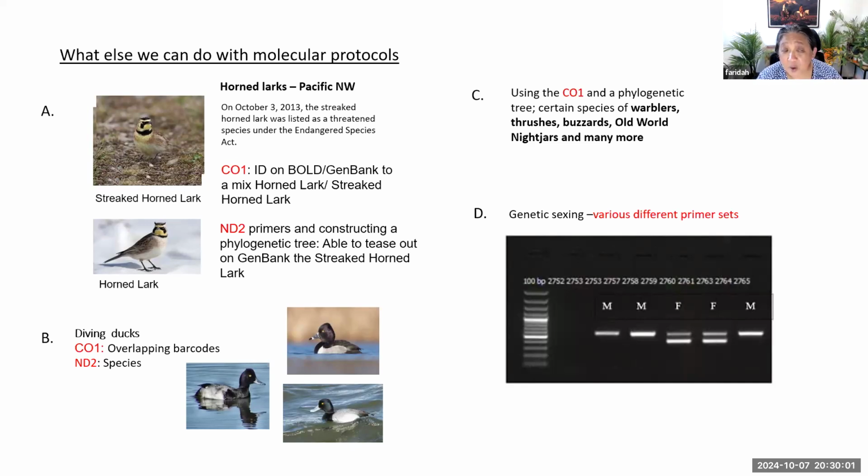We can also tell the diving ducks apart, because when we get it with CO1, it is all the overlapping barcodes of diving ducks. But with the ND2, you can tell them apart very nicely. Okay. And as for number C, using the CO1 and a phylogenetic tree, that's what molecular people love to build, phylogenetic trees, to see who's related to who by what percentage. We can tell certain species of warblers, thrushes, buzzards, nightjars, and many more.